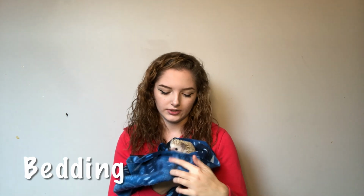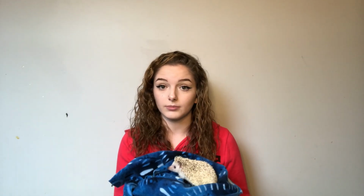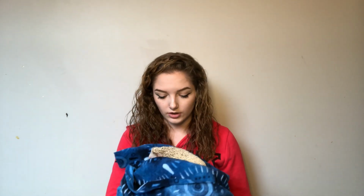Another thing that is popular to talk about is bedding for hedgehogs. So I use fleece. In my opinion, I like fleece better because you can clean it more often and it's easier to clean. A bedding that you should stay away from is cedar bedding. It could cause upper respiratory issues and you do not want that for your hedgehog. So I just recommend staying away from cedar bedding or any sort of wood bedding.